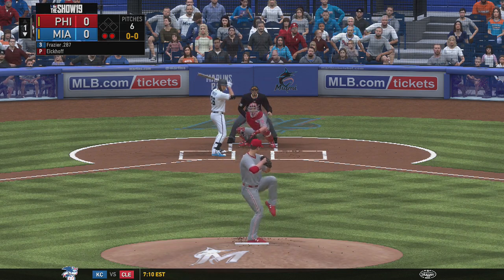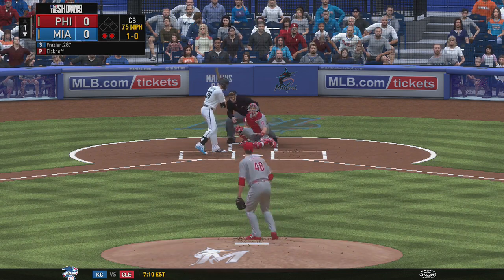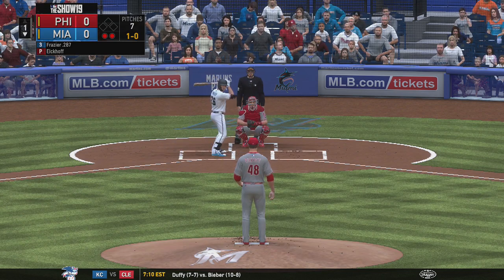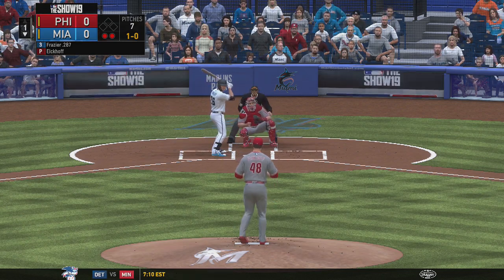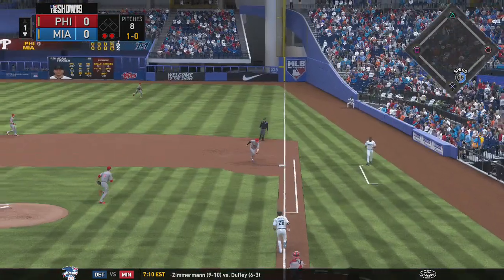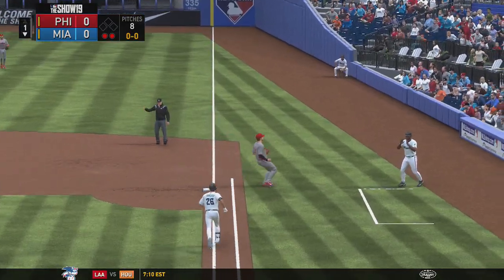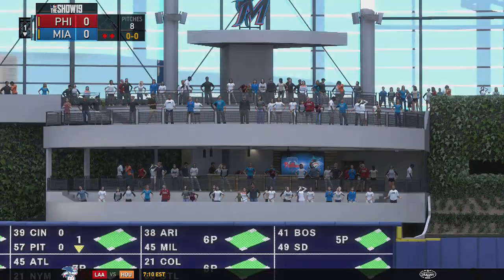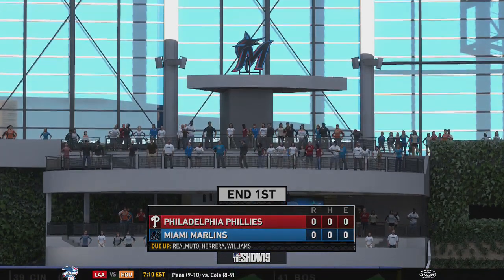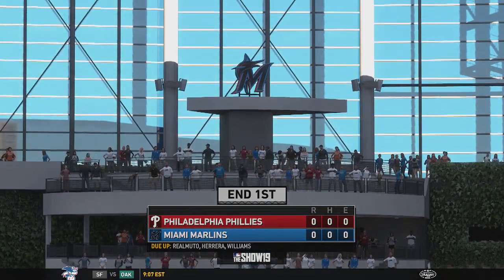Here comes the first pitch. There's a first pitch curveball trying to come back to the outside corner. Didn't get it that time. It's ball one. Hit on the ground down the first baseline. Huskins gathers it in, and he'll step on the bag himself, and the inning is over. Second inning coming up here in South Florida with no score.